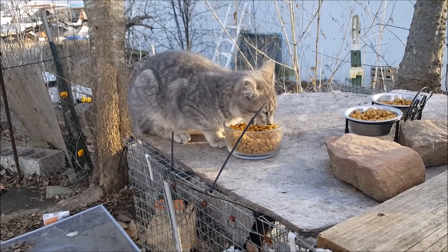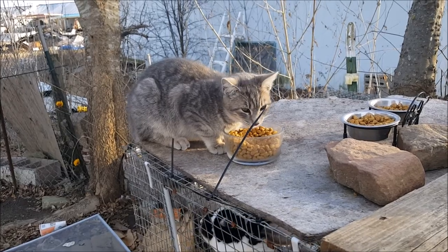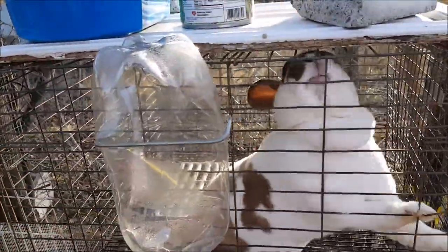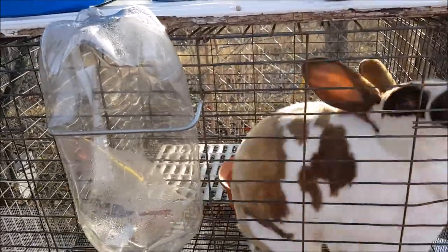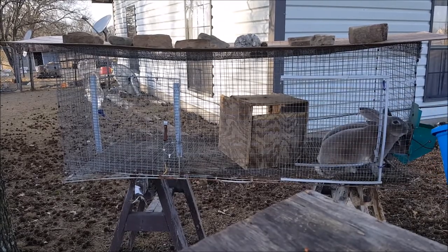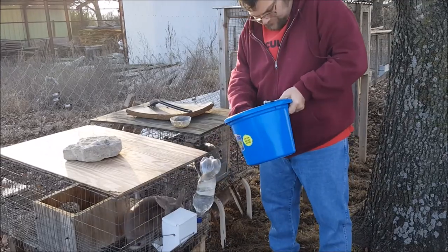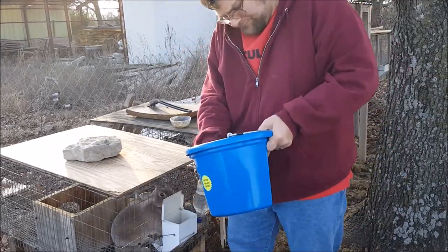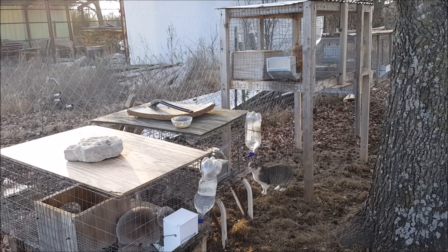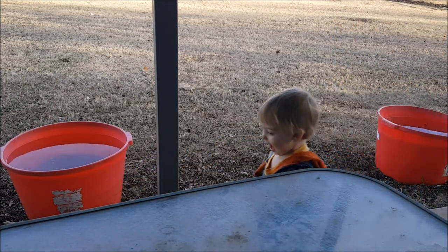Now, as you can see, I've already fed the cats tonight, and they'll enjoy that most of the night and probably say that they're still hungry even though they've got enough food. These rabbit guys are saying, give me food, give me food. Now I need to do the waters. Yes, sir.